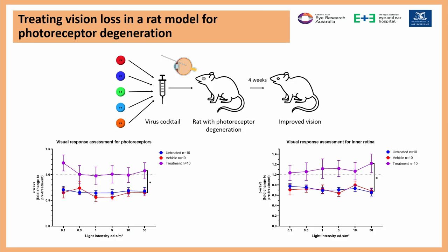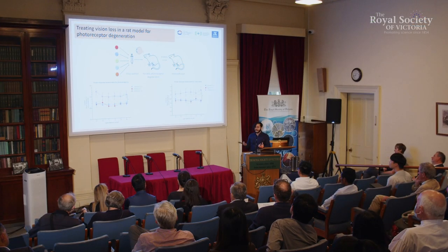Now that I knew which genes I could use to make cone photoreceptors, we proceeded to do some preclinical studies on a rat model that has photoreceptor degeneration and visual impairment. So what we did was put these cone reprogramming genes into viruses, and we injected these viruses into the eye of the rats. Four weeks after, we analyzed the effect it had on their vision. We were very happy to see that our treatment was able to promote a functional improvement in these rats for parameters that measure photoreceptor activity or the activity of other cells within the retina. This is very exciting because it means that we're getting closer to someday developing a treatment that could improve visual function after you lose the photoreceptors.